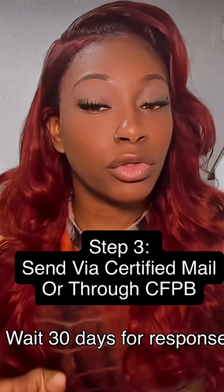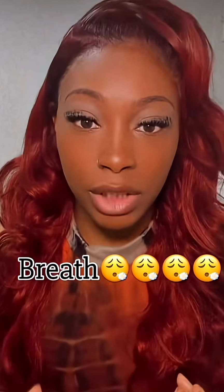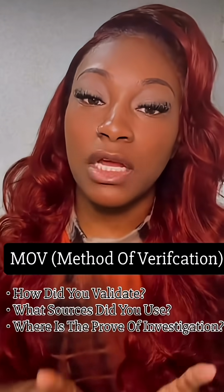Once you have a good debt validation letter, you want to send it either via certified mail or through the CFPB and wait 30 days. After the 30 days, if it does come back verified, this is where you need to not give up and breathe. At this point, you're going to be requesting a method of verification.